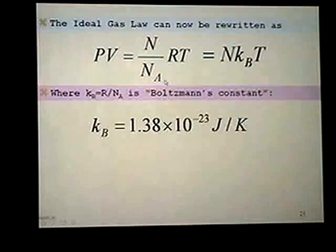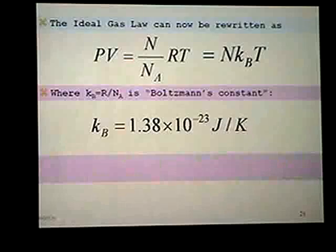So if our gas constant was 8.31, and I divide that by 6.022 times 10 to the 23, I get the Boltzmann constant, which is another universal constant, which is 1.38 times 10 to the minus 23 joules per Kelvin. Another constant that is good to know.